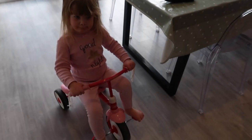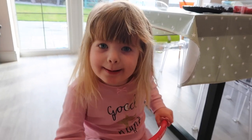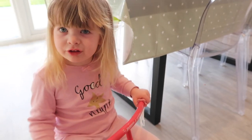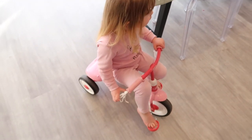Guess what's just arrived? The trampoline man with the trampoline van. What has just arrived? The big trampoline. The big trampoline, is it getting set up? What are you going to do on the trampoline? Bounce. Who are you going to bounce with? Darcy. Yeah, that'll be so nice, won't it? Yeah. When she gets back from school.